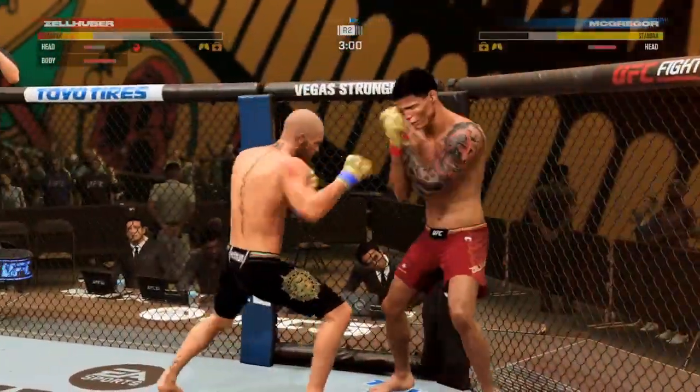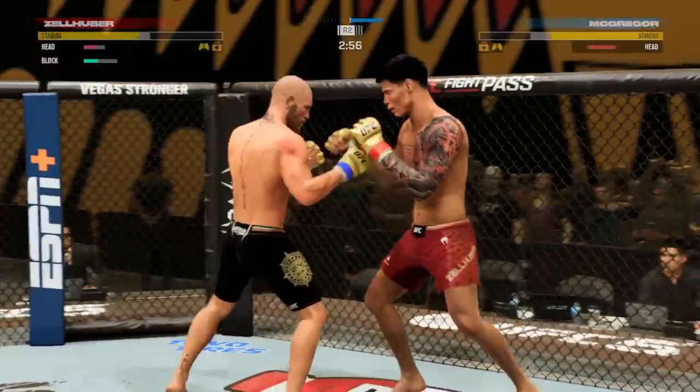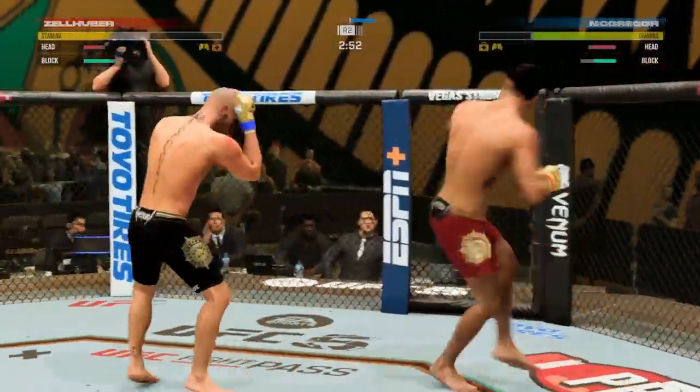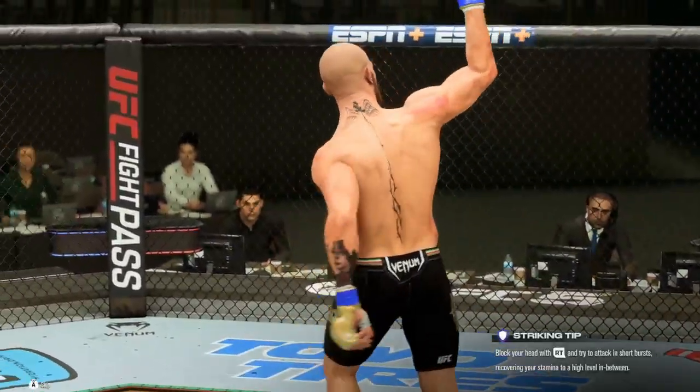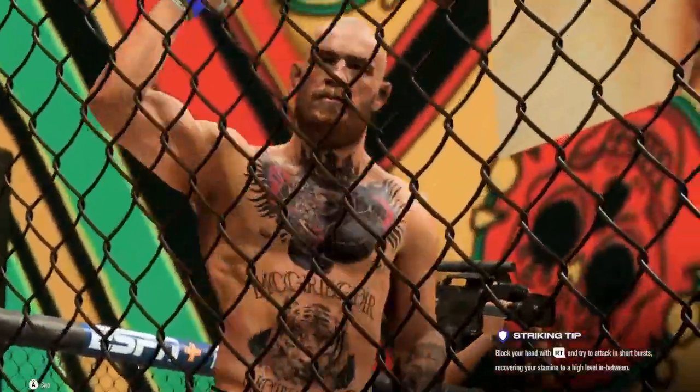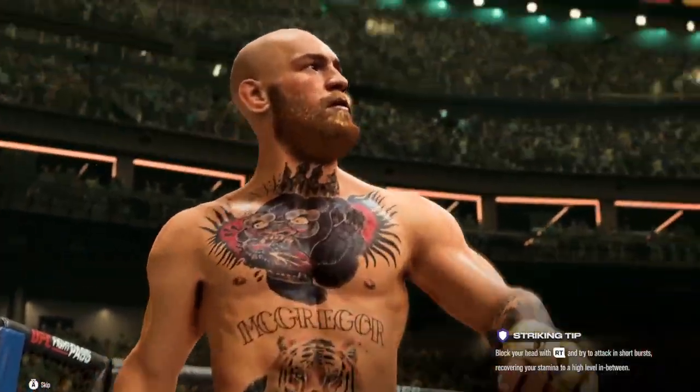Big knee there. He's hurting him bad, man. That right hook is nasty. That's it. That'll do it. Oh, my goodness. Yeah, that was just a gorgeous shot to end the fight right there.